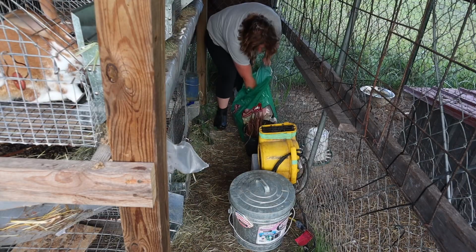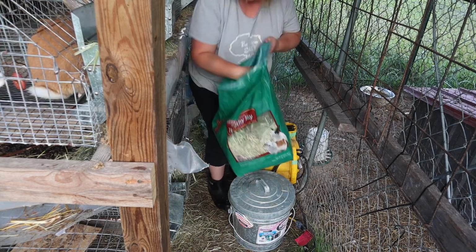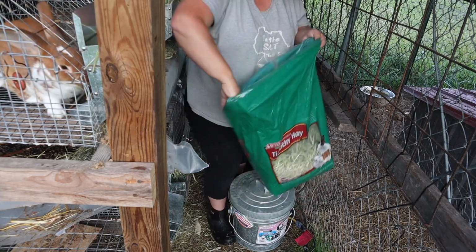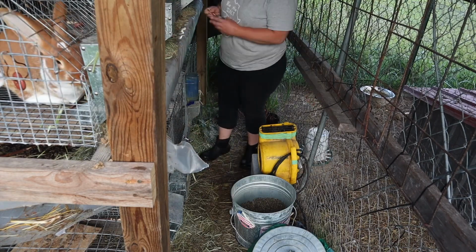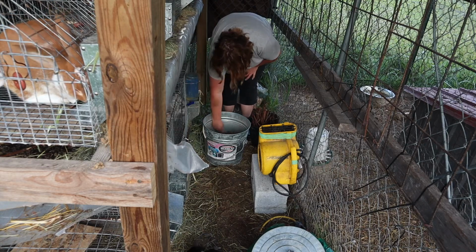Each rabbit gets a generous handful of hay every day, except for Mama Rabbit. She gets extra because she's nursing and because her bunnies are going to be starting to eat it soon. Same thing goes for food. Everybody gets one scoop except Mama. She gets a full feeder for her and the bunnies to share.